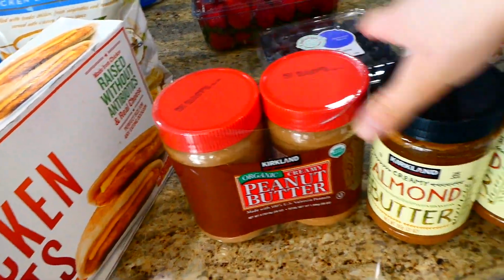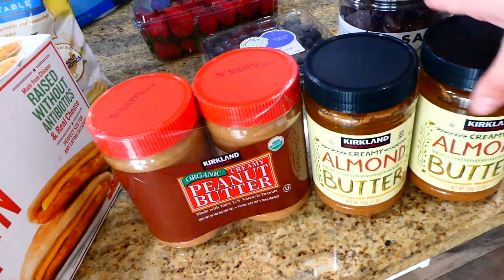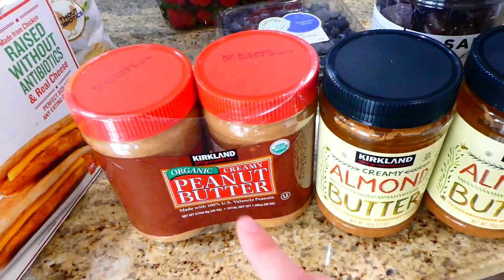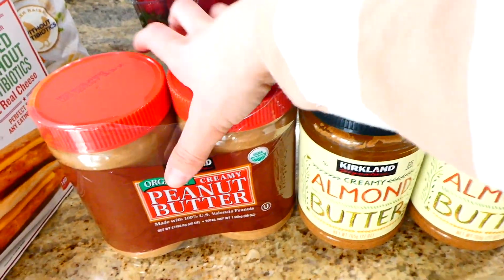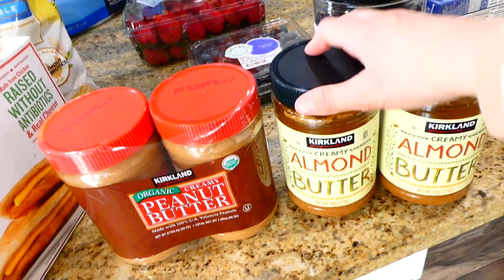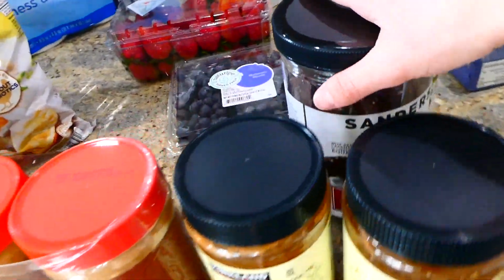And then I always get my nut butters from Costco just because in these specific ones, the only ingredient is pretty much just the peanuts or the almonds, and they're a decent price. So I put these in smoothies or use them in recipes, so we do go through them very quickly.